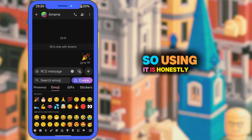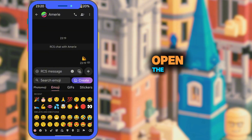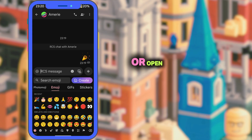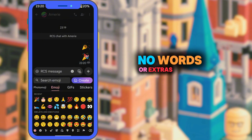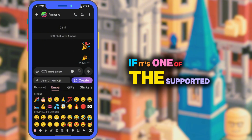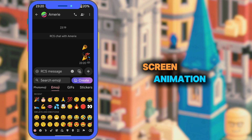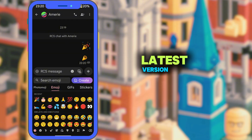So using it is honestly really simple. There's no settings, no digging. Open the Google Messages app and start a new conversation or open an existing one. Type only one emoji in the message box, no words or extras, and hit send. If it's one of the supported emojis, your screen will light up with a full screen animation. That's it, no downloads, no updates, as long as you're using the latest version of Google Messages.